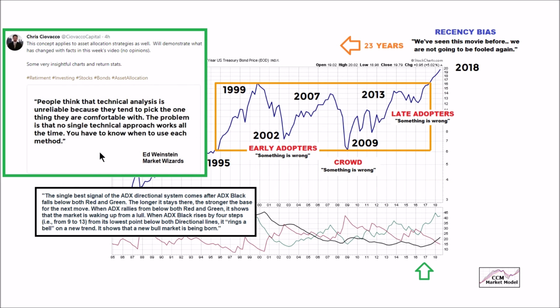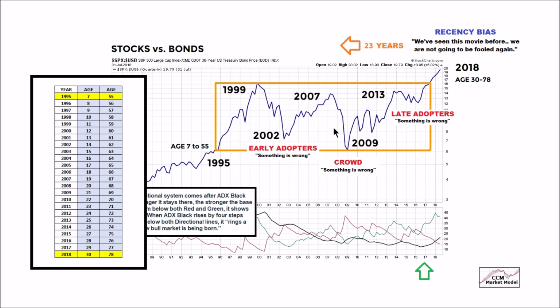And thus, this concept or quote here applies to asset allocation as well as technical analysis. People tend to think that technical analysis is unreliable because they tend to pick the one thing they are comfortable with. The problem is that no single technical approach works all the time. You have to know when to use each method. The same concepts apply to pie chart investing. We have to know what technical strategies align with this type of market, and we have to understand what type of asset allocation strategies align with this market. And we have to adjust now. This is a different market.